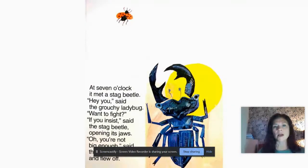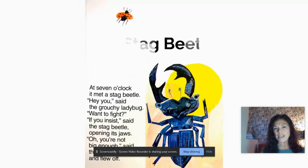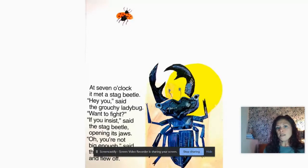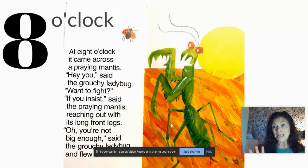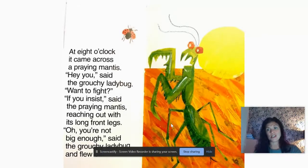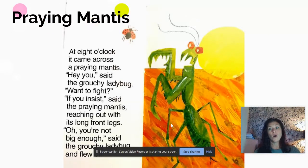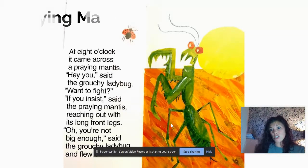Now at 7 o'clock at night, a stag beetle. "Hey, you," said the grouchy ladybug, "you want to fight?" "If you insist," said the stag beetle, opening its jaws. "Oh, you're not big enough," said the grouchy ladybug. She flew off. At 8 o'clock, it came across a praying mantis. "Hey, you," said the grouchy ladybug. "Want to fight?" "If you insist," said the praying mantis, reaching out with his long front legs. "You're not big enough," said the grouchy ladybug, and she flew off.